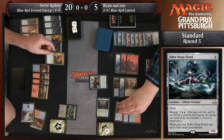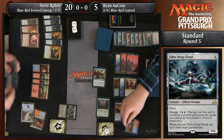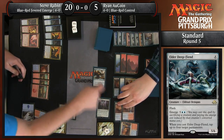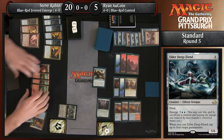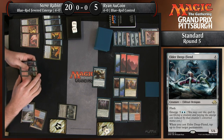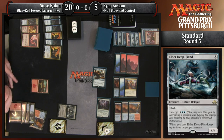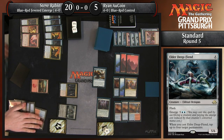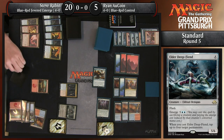Dynavolt Tower is going to shoot the amalgam. And nothing's going to happen, other than tapping down Ryan's board. And this 5/6 now, not very threatening. I mean, there's 5/6 to block on the other side of the table. And there is Fevered Visions for Steve Rubin.